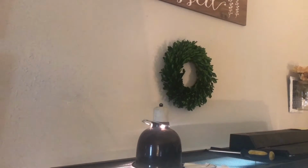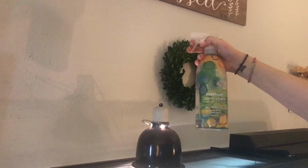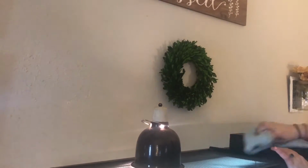And now here's another weird angle because again my tripod is broken. So I am using this Method Palm Garden scented spray again to clean off the top of Trixie's tank. Her tank gets really dusty, as you can clearly see here.